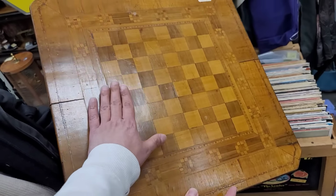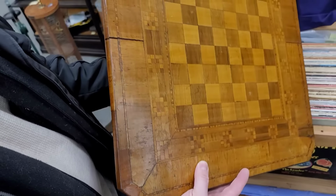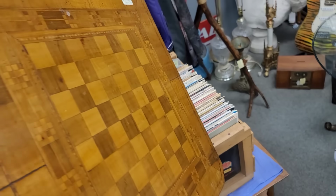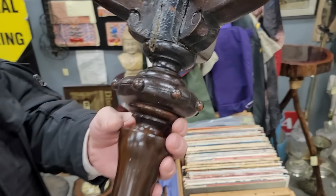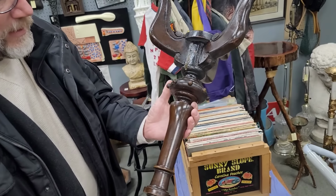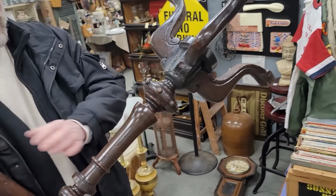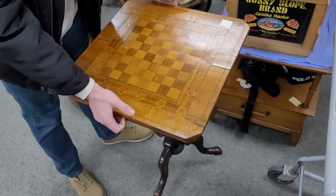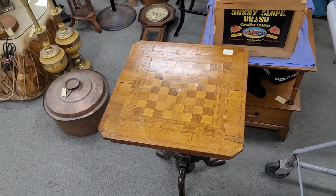So these are all cut pieces. But look at how tiny those little pieces are. Is it inlay or veneer? Well, veneer, but it's inlaid, even around the edge. Oh, yeah, the little perimeter right here. It had a damaged leg at one time. That's an old repair. Oh, look, that even spins. It was probably darker anyway, but with the repair, they tried to blend it by making it a little bit black. That's a great piece.